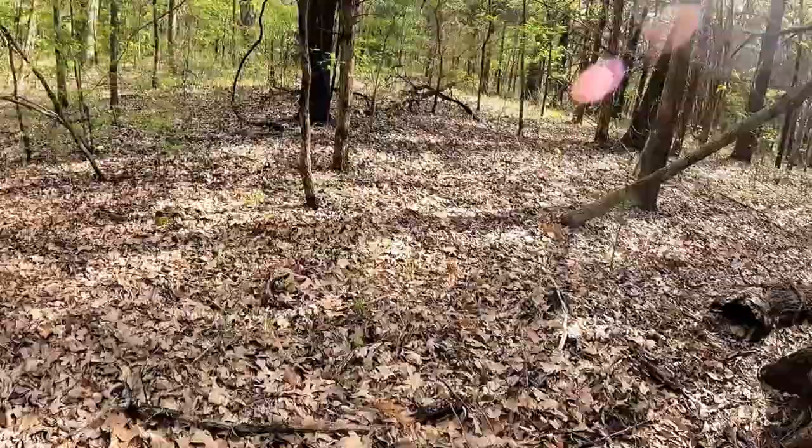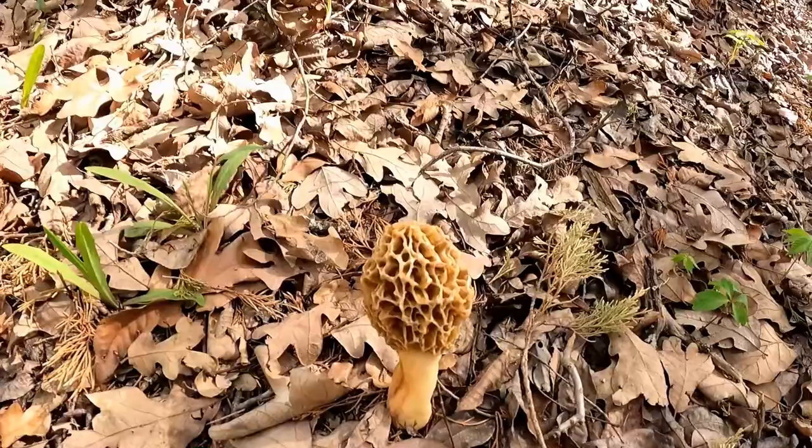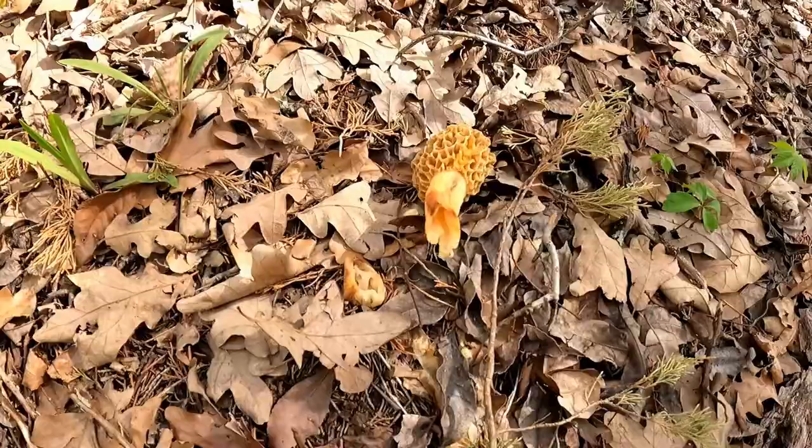There's another nice big morel. How about that?